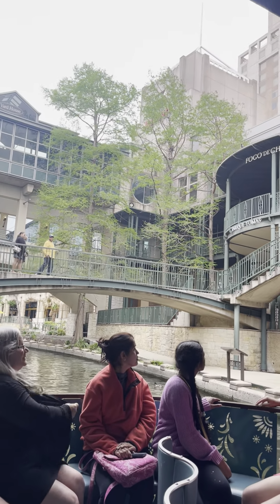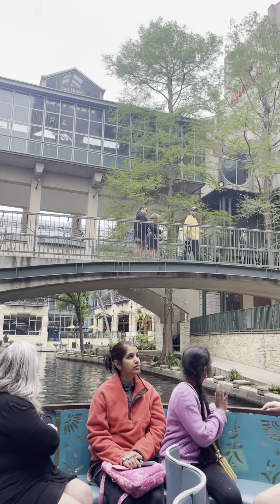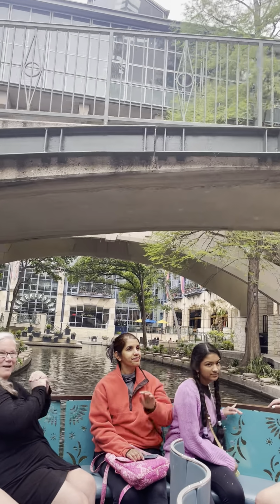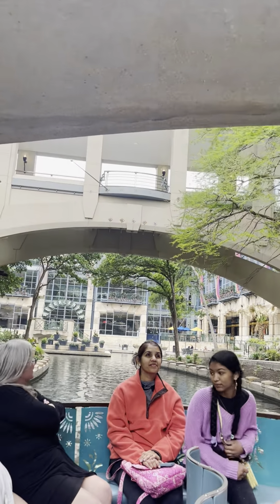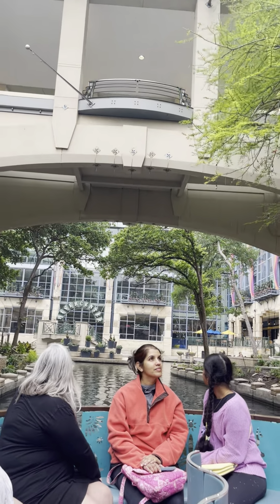I'll tell you something else, guys. We also have 2 movie theaters here in the River Center Mall. One of them is an IMAX theater. Now, has anybody ever seen a movie on an IMAX theater screen? That screen in there is 6 stories tall and 8 stories wide.